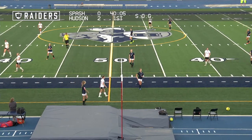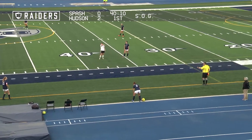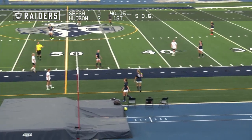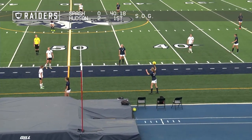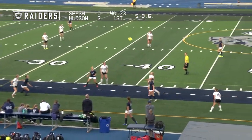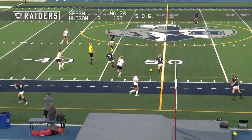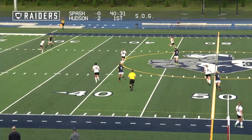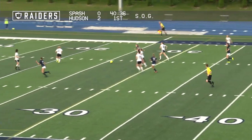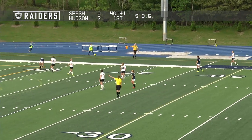As Stevens Point gives it right back to Hudson. That was Abby Gemza, who tried to volley it to Sierra Hefferon. Sydney Spencer out to T-Winkle. And now Hudson with another opportunity, but that one is kicked towards the long jump sand pit.